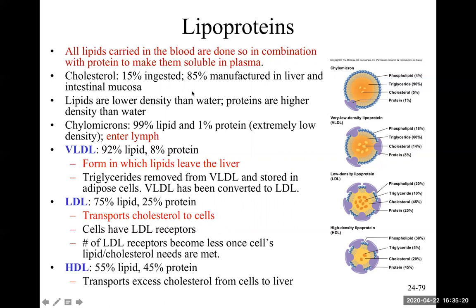Cholesterol, 15% is ingested, 85% is manufactured in the liver and intestinal mucosa. In other words, we can have people with very high cholesterol, even though they might not eat a lot of it through diet, right? Lipids are lower density in water, proteins are higher density. When we have fats and then we add proteins to it, right? By itself, lipid, very low density, doesn't want to mix. By adding protein, we make it more dense and more soluble.